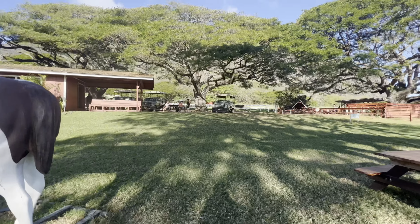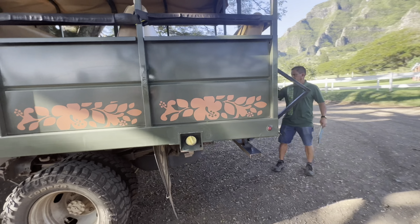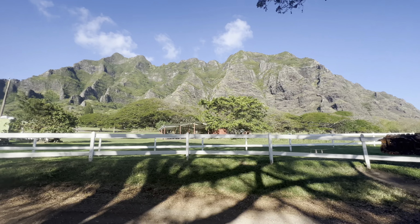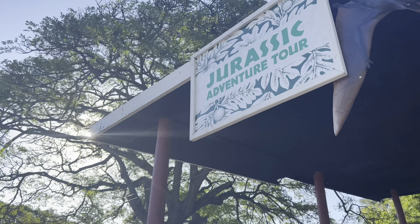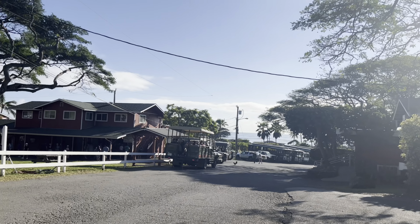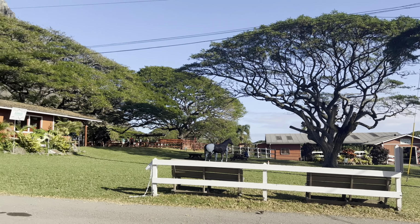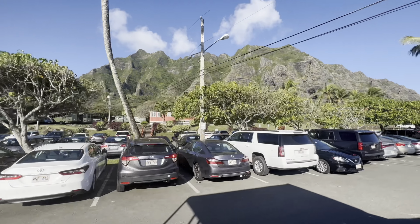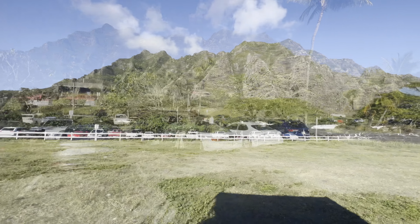This is the vehicle we are going to get for our tour, with open seating, but it's covered. Oh my God, can you see Jurassic Park written there? The tour has started and we are very excited to see the whole ranch and especially all those shooting locations.